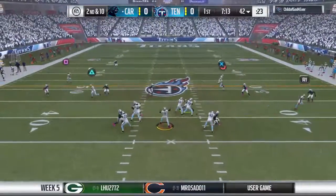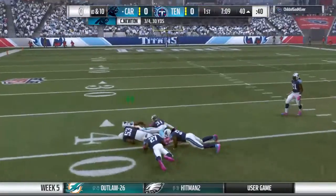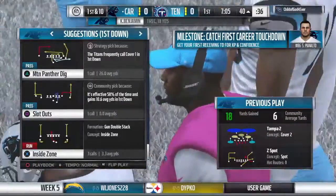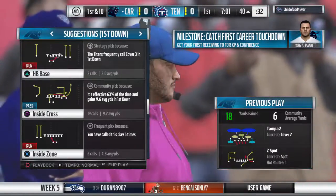Second and 10, Newton again. Caught on the left side by Benjamin. And he's able to get this one down to the 40-yard line. He got 18 yards out of that one, and it gets him a new set of downs.